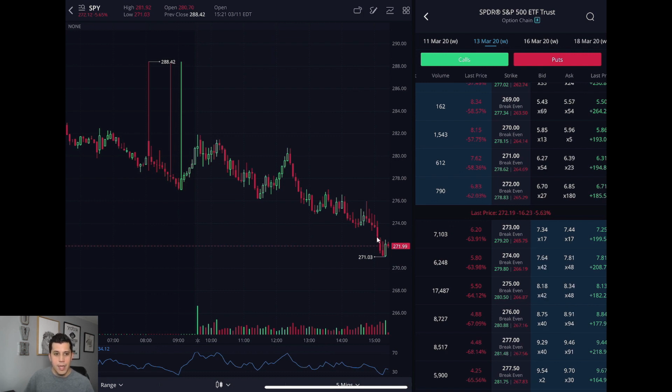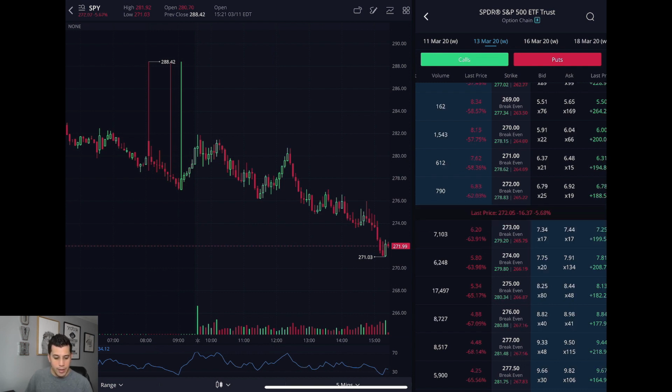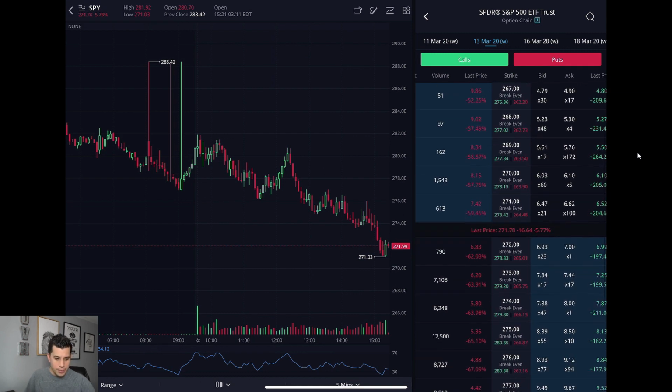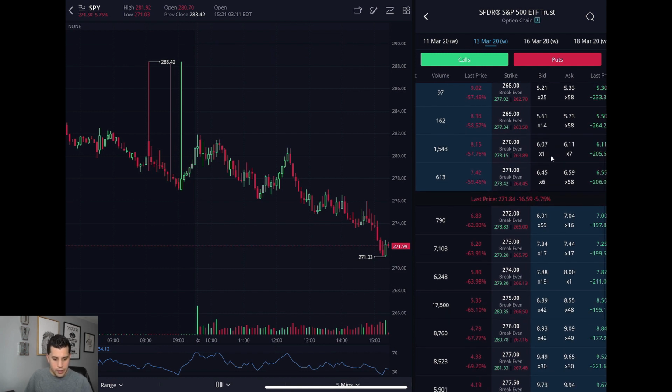So for me, for instance, I like to see what the chart is while I'm trading. And if I'm leaving this open like this, so it's especially nice on the iPad, you can get both these views together. And I can say, okay, for March 13th, I can look at the 271 SPY puts. Right now it's at 271.99, and try to buy some puts on an uptick.